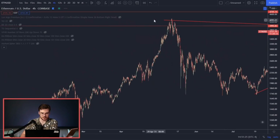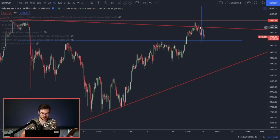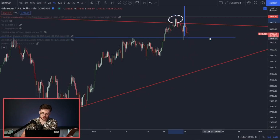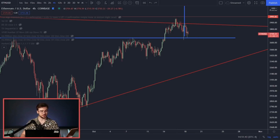You can actually see it right here. If we change this resistance so that we perfectly match up with these highs, you can see that just a couple of days ago, Ethereum did break above that, rallied to $4,000 and rejected. What that means is that we temporarily broke this level of resistance, and the fact that we're setting higher highs and higher lows is indicative that the bulls are still in charge.